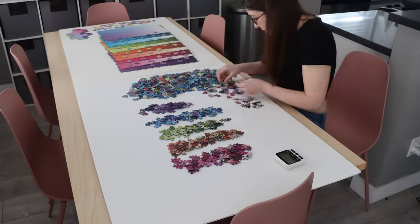All right, I'm an hour and a half into it. I have about half of the puzzle done, but it should go a lot faster as I have fewer and fewer pieces. And also, now that I know that all of these purple pieces are the ones that go over here on this side of the puzzle.